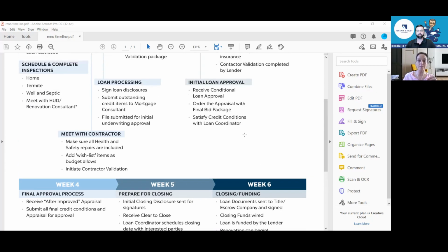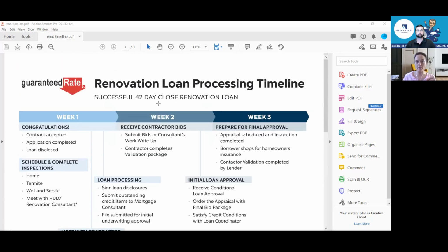But as you can see, this is where we get hung up a lot on renovation financing: in between weeks two and three, because we don't have the estimate. So it's really critical to stress the importance of this. Say it's you, Jeremy, out there with your client: hey, we've got to get running right away and get the appraiser out. But in order to get the appraiser out, we need the estimate for the needed repairs. So week two is pretty much a do-or-die week. Get it done or we're not moving forward at all.